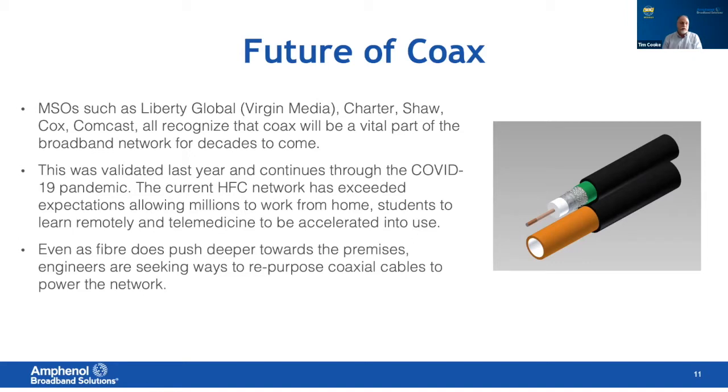The usefulness of the coax in this network was validated last year and continues through the COVID-19 pandemic. The current HFC network has exceeded expectations, allowing millions to work from home and students to learn remotely, and even telemedicine to be accelerated into use. Even as fiber does push deeper towards the premise, engineers are seeking ways to repurpose coaxial cables to power the network.